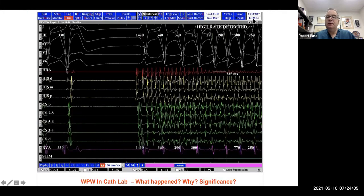All right, let me ask Sergey. This is a patient who has a WPW, and this occurred in the cath lab and spontaneously. And my question to you is, what happened? What is this that we're looking at on the right-hand side of the screen? And what is the significance of what we are observing here?